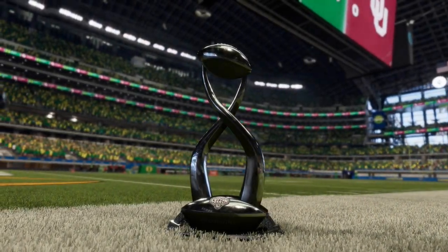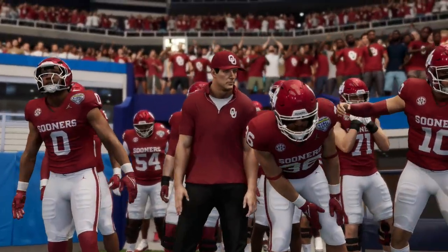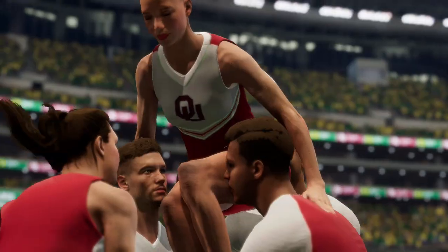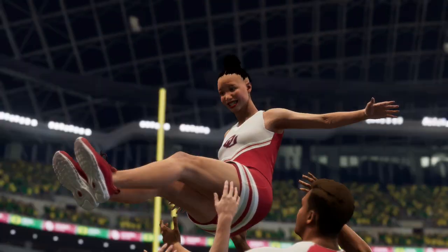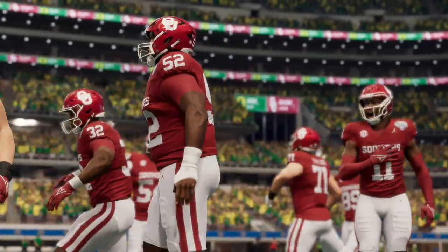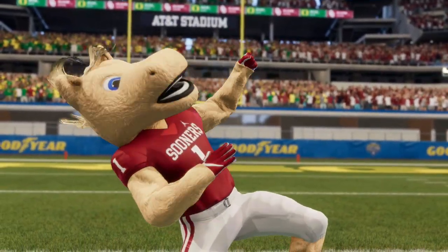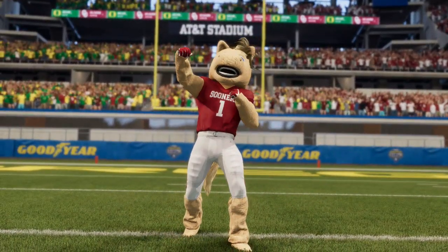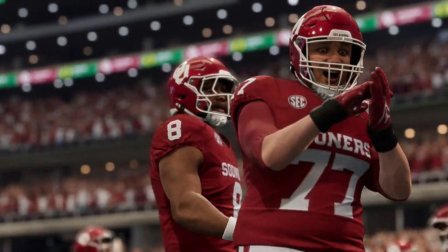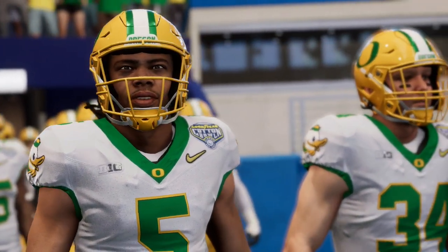Welcome, everyone, to Arlington, Texas at AT&T Stadium, site of this year's Goodyear Cotton Bowl, part, of course, of the college football playoff. Hi, folks, and welcome to this highly competitive matchup, as we'll see a squad from the Big Ten, the Oregon Ducks, taking on the 23rd ranked team, the Oklahoma Sooners. For EA Sports, I'm Chris Fowler, joined in the booth by Kirk Herbstreit. Kirk, let's get this thing going.